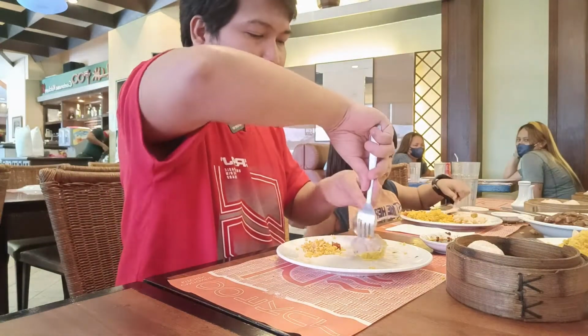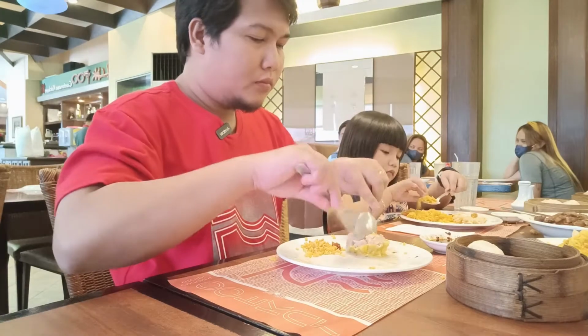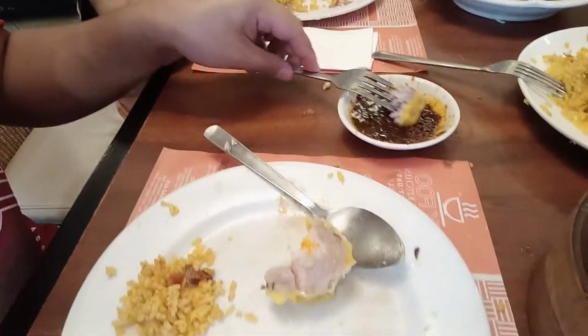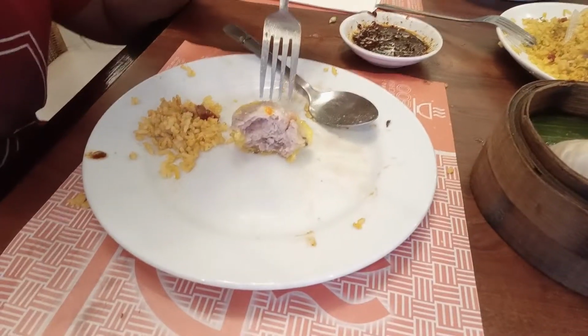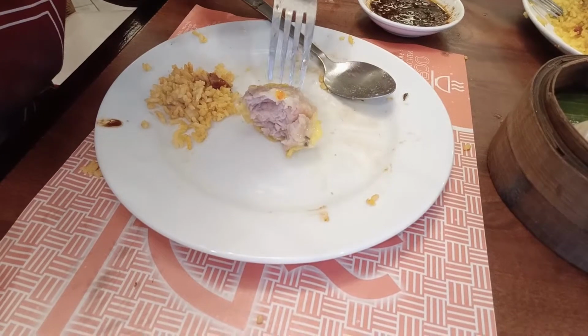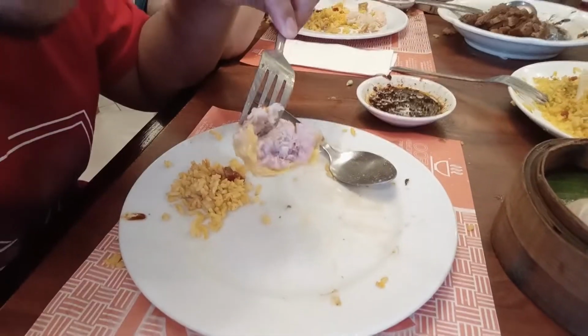Pork shumai. Masarap ba? Super meaty. It's super meaty with some of the usual shrimp. Yummy, yummy, yummy. Masarap.